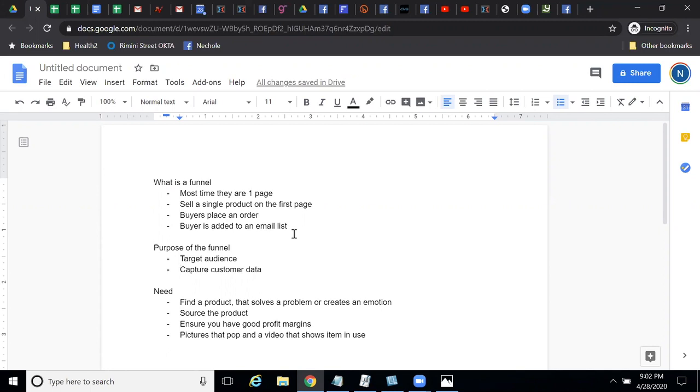Then the second thing is it allows you to capture the customer data. That's the biggest thing, because you don't own the Amazon data. And that's why I like funnels, and I do funnels on the site.